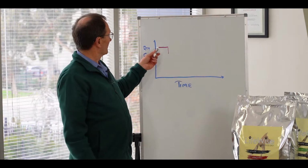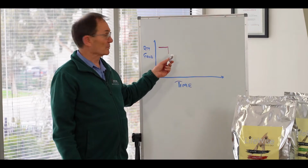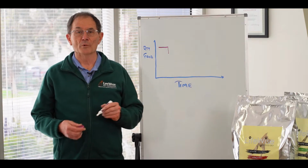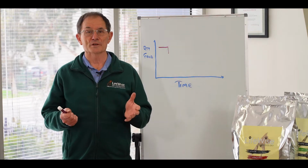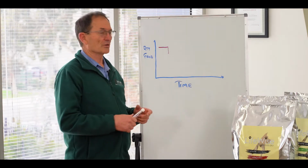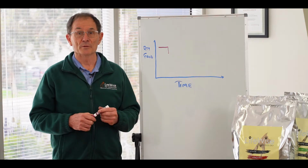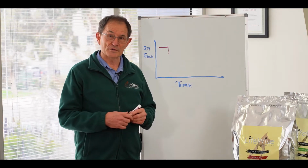So we'll normally be feeding along here with passage of time, and we get to this point here where we change onto a LifeWise food. And it's quite common to see an actual reduction in the immediate amount of food that the dog eats. And this is simply a function of the efficiency of use. Having functional nutrition and genetic nutrition balanced means that less food is required to do the same job. So you see that reflected in the amount of food that the dog eats.